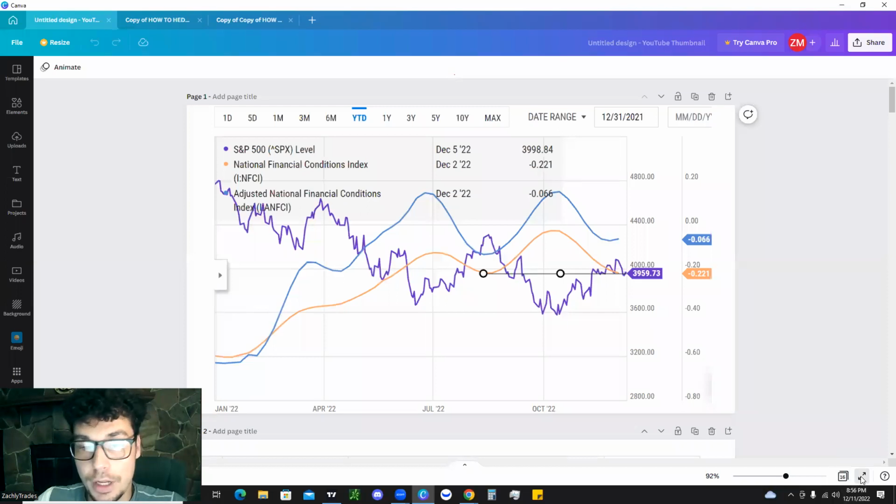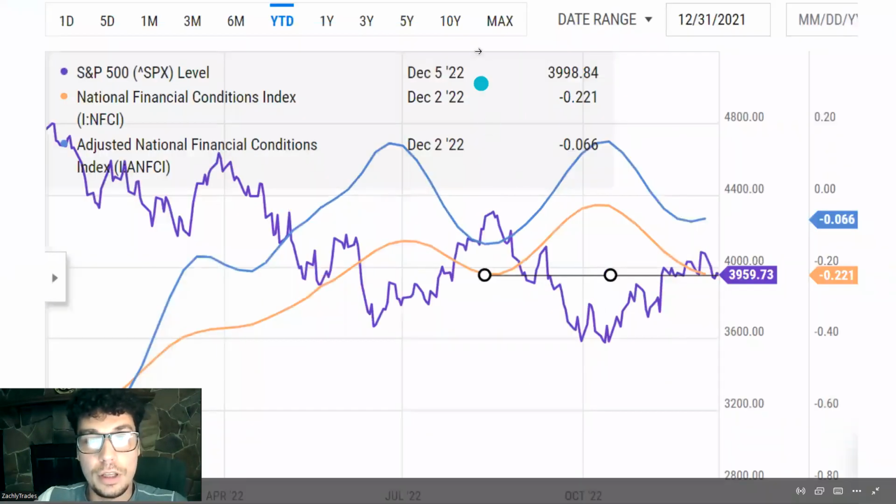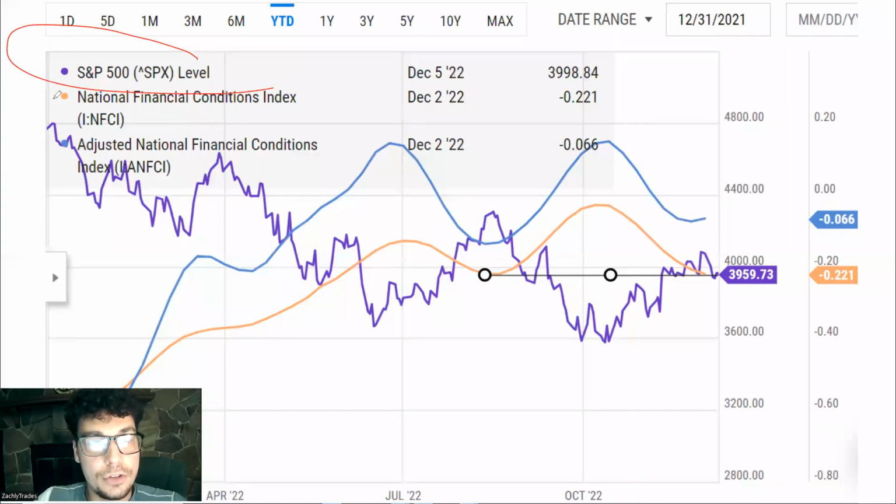Now, there's a couple things that I wanted to show you guys. I have a slideshow. We'll go ahead and pull it up real quick. And what we're looking at in this chart, all right, is the S&P 500. And then we have the National Financial Conditions Index and the Adjusted National Financial Conditions Index. The reason we're looking at this is Jerome Powell's main goal in all of this Fed tightening and raising the Fed funds rate is to basically tighten financial conditions.